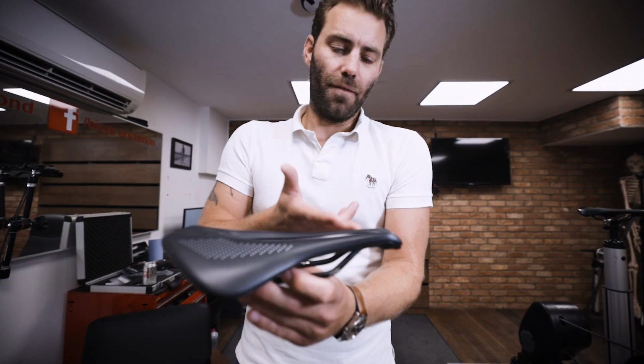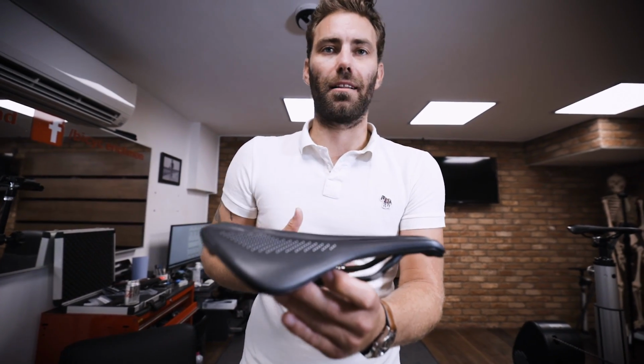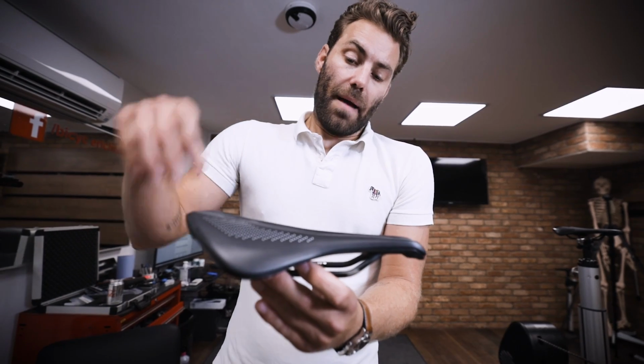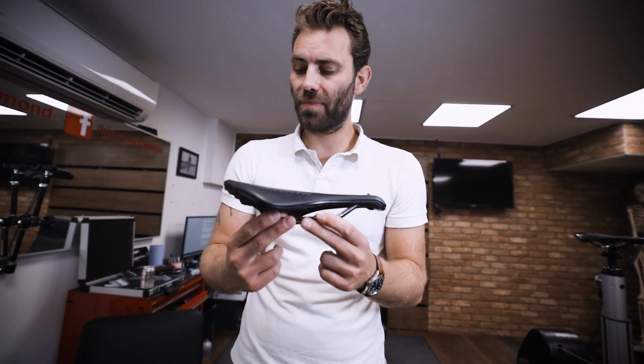So a few years ago, I think it was probably Specialized with the first off the table with the Power, there was a bit of a radical shift in saddle design, and it was basically cutting off. The concept was to cut off the first few centimeters of a part of the saddle that really shouldn't be used, shouldn't be sat on, and it resulted in this.